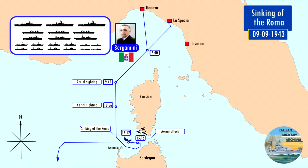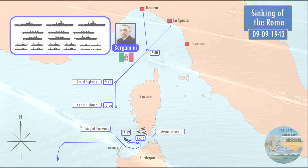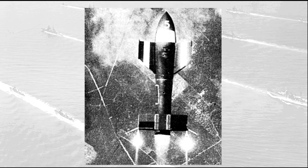Around 3:10 p.m., a formation of 28 Dornier bombers of the Luftwaffe appeared over the Italian ships, flying approximately above 6,000 meters. Bergamini had the order of not initiating any hostility against the Germans. He could only respond to offenses from the latter. The bombers were flying very high and in a position not favorable for any attack with conventional bombs. However, on that day, the German aeroplanes were equipped with a new kind of weapon, the radio-guided bomb known as the Fritz X.